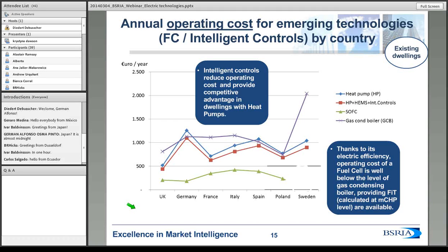Intelligent controls reduce energy usage, hence operating costs decrease in dwellings when they are installed. Their use is important in countries with high electricity prices. In Germany, operating cost of a dwelling with heat pump and intelligent controls installed is similar to the dwelling equipped with only gas condensing boiler.